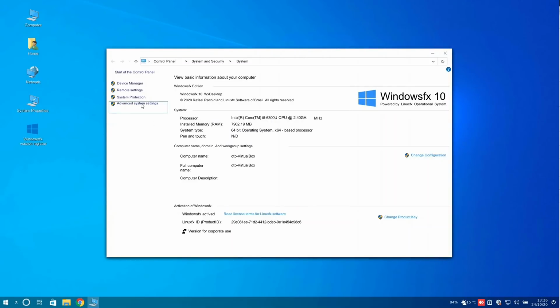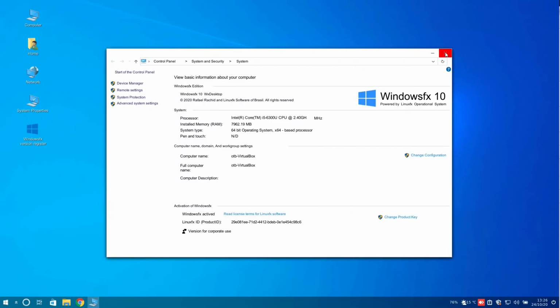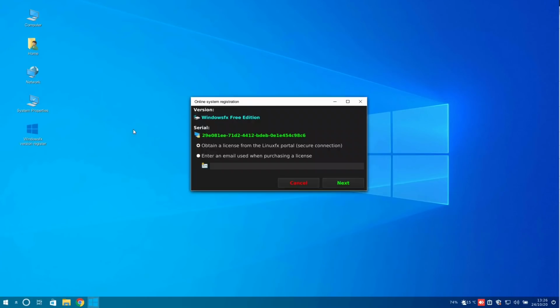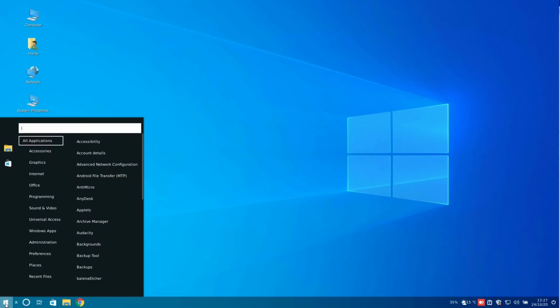And let's have a look at advanced system settings and see what's there. Oh, that's what we've already brought up. Okay. Right, let's just close that down. WindowsFX version register. So what's this? I mean, this is the free version, so I presume they're not going to ask me to... in fact, does this even work? Oh yeah, something's happening now. Obtain a license, enter an email when purchasing a license. Right, okay, fine. Let's have a look at what they've got installed.